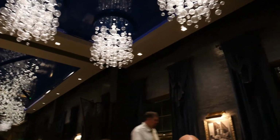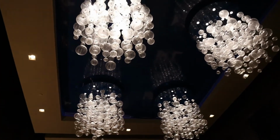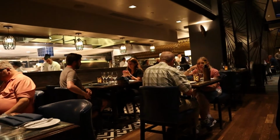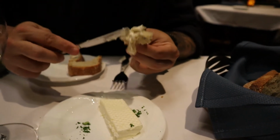This restaurant is really cool looking inside. Just the lights on their own are really fun. It's just a really nicely decorated restaurant, but this just gives you an idea of what it looks like here inside. This potato chive bread is actually really, really good, and this butter is so soft. Look at this. It's just like a whipped butter. Very good.